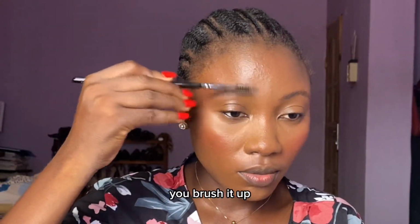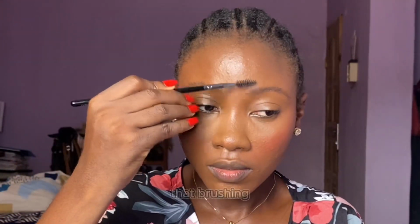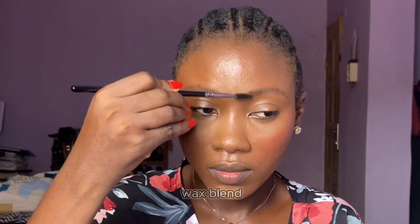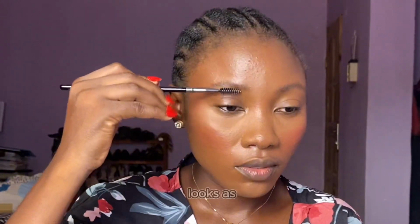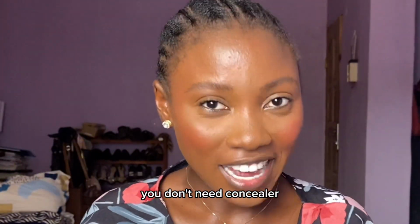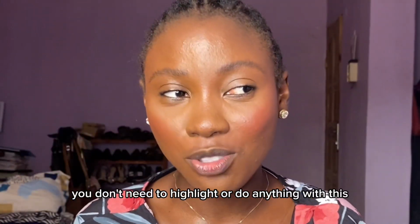Then you brush it up. We should know by now that brushing up your brows after filling it makes all the wax blend together, so everything looks as natural. There's no need to conceal anymore, guys. You don't need concealer. You don't need to highlight or do anything. With this, you are good to go.